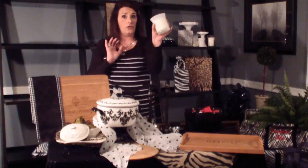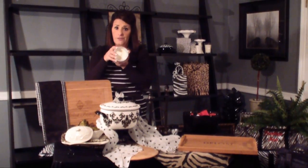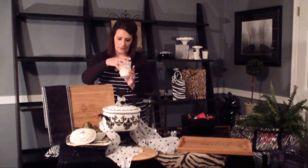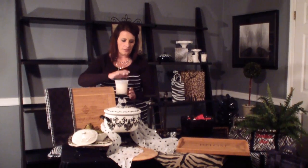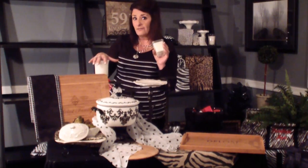This is one of our new candles in the Forever Fragrance line. Love the glass, love the candle, love the fact that we have several white selections in several different scents. So I'm just gonna add this one here. Showing the new Forever Fragrance line to me is very important, so you make sure you have a couple.